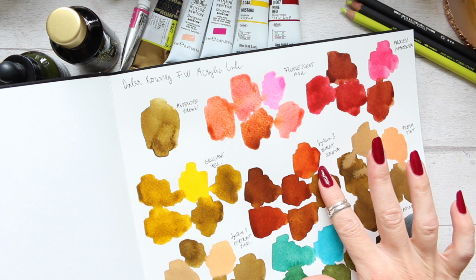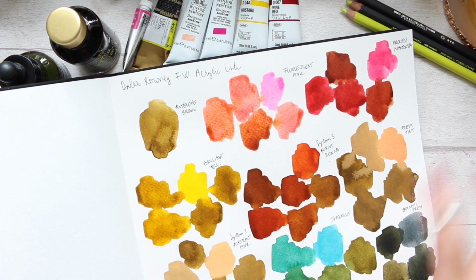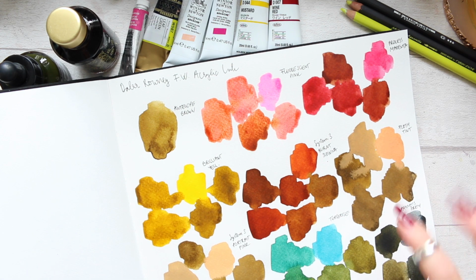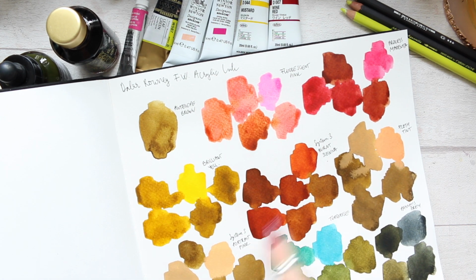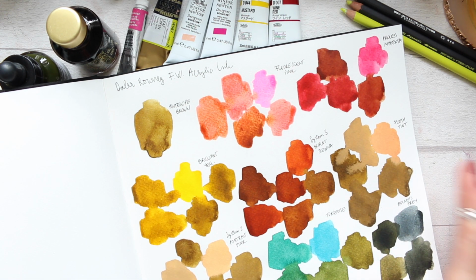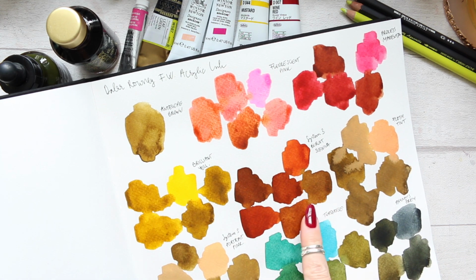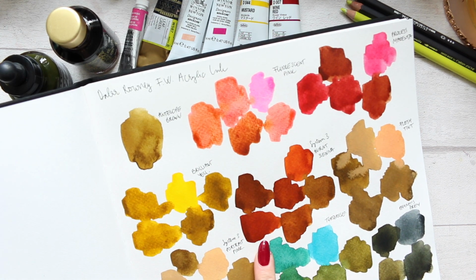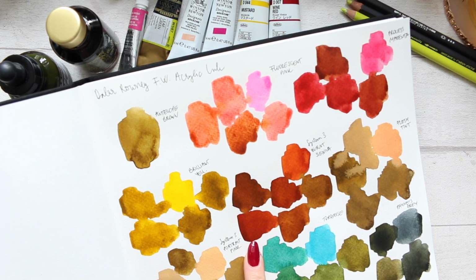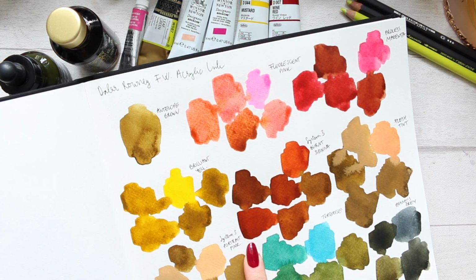Then we have Burnt Sienna. This particular one is System 3, so also from Rowney. All of these colors are from Rowney FWs except for these two, which are System 3, and it's their student grade acrylic inks. So here's the color on its own, and again mixed throughout it creates more richer, warm toned browns, which I thought is also really beautiful.